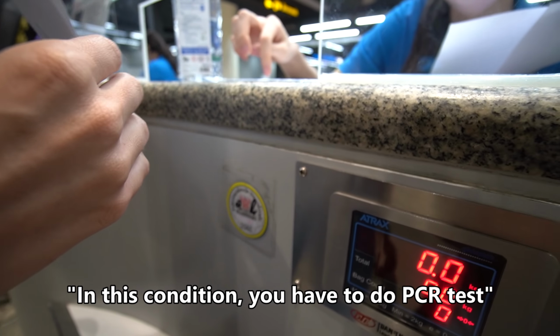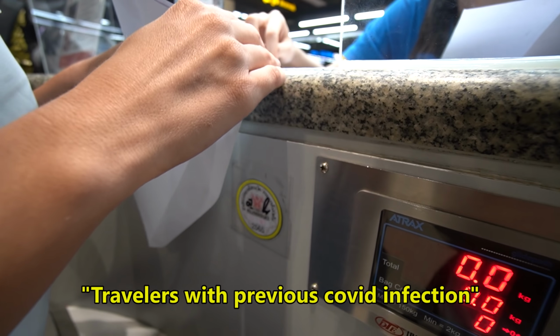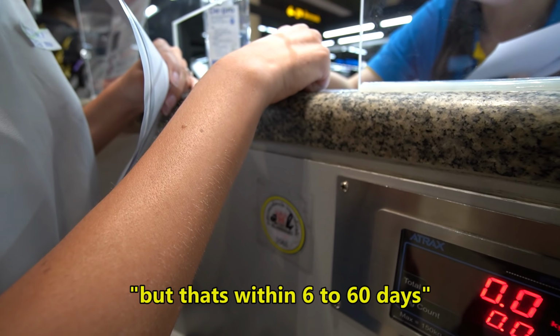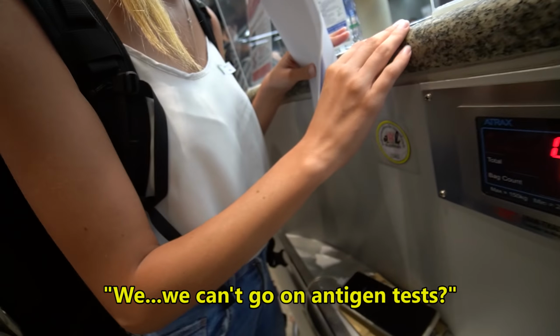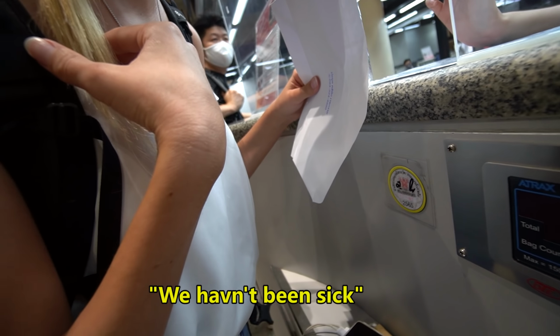It looks like we might just be stuck in Bangkok because they are not accepting our antigen tests. In this condition, you have to do RT-PCR test. What? Travelers with previous COVID infection? But that's within 6 to 60 days. Yes. So we haven't had COVID within that. But the date was... So we can't go on antigen test? Yes. Even we haven't been sick? We haven't been sick.